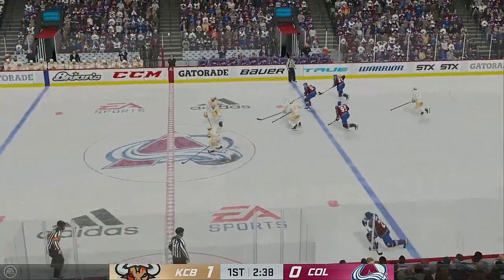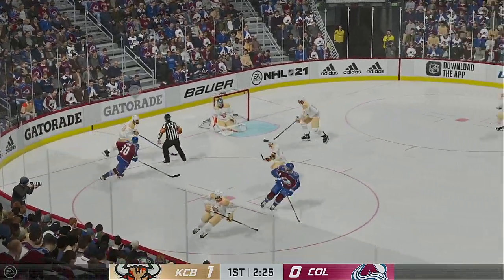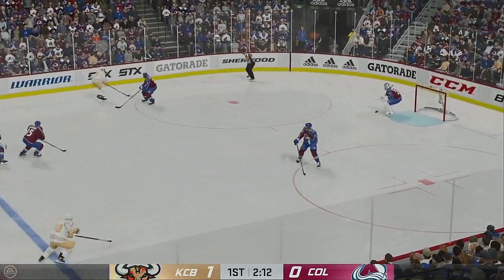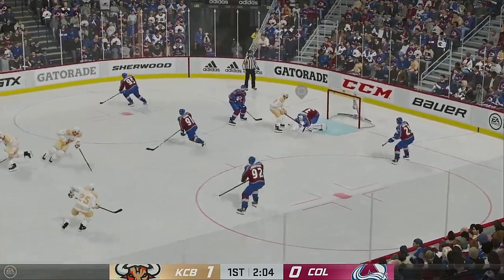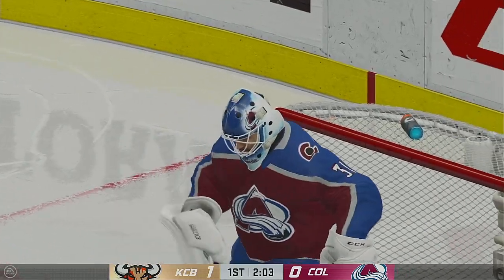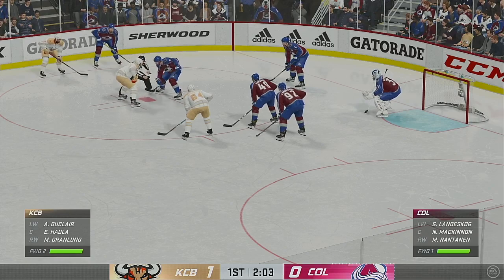The Avalanche have taken possession of their own end. Dumps it in. The Bulls gain control of the puck against the wall. Gaining momentum along the wing. And now he tries to get it across to Hoffman. Denies him in front. That goes off a twig. Puck possession so critical. Another faceoff coming up here.